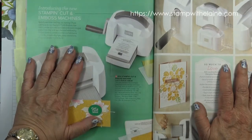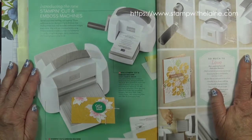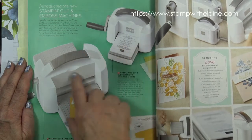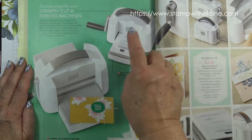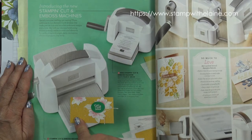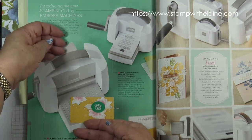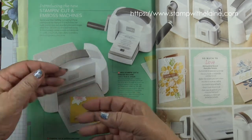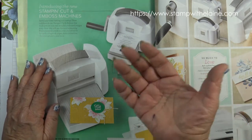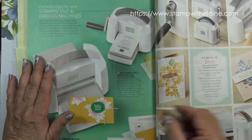Last year we didn't have a die cutting machine. Now Stampin' Up has introduced and brought out, after much research, their own brand of stamp and cut and emboss machines. There are two sizes. One has a 3.5-inch platform, which is the mini, and there's the 6-inch platform, and of course it's still got the handle to crank it, and then the platform is nice and sturdy and it folds up for storage, and it's got really strong suckers at the bottom so that the machine doesn't move when it's in the open position.